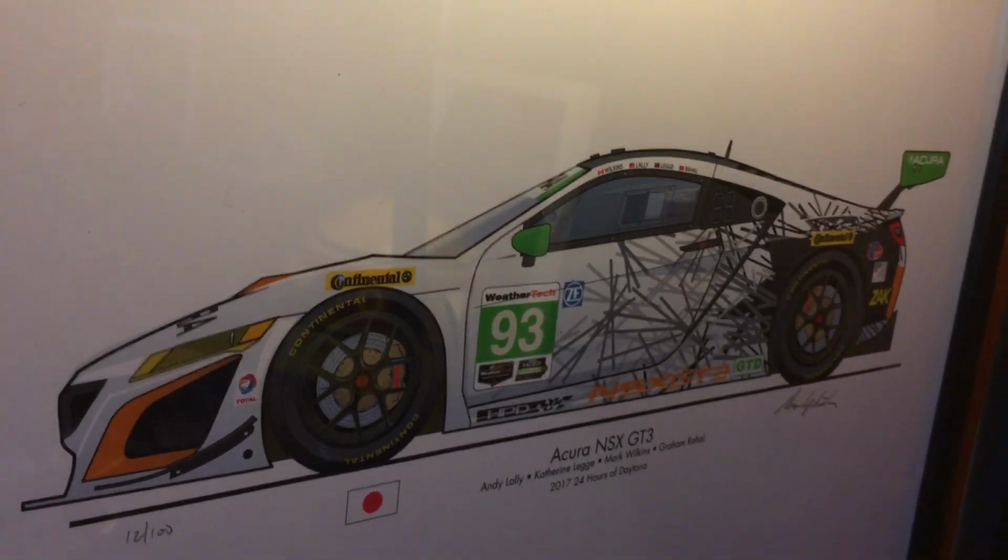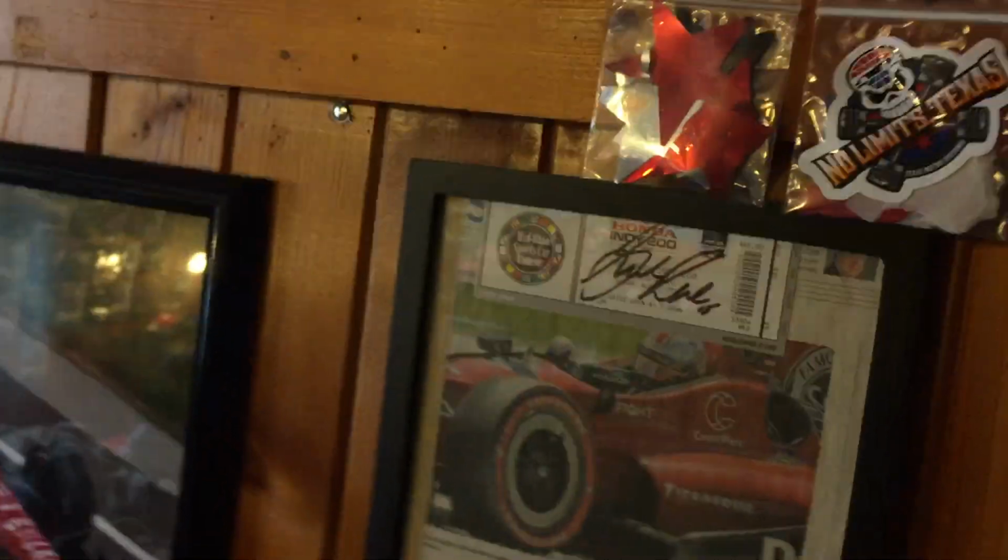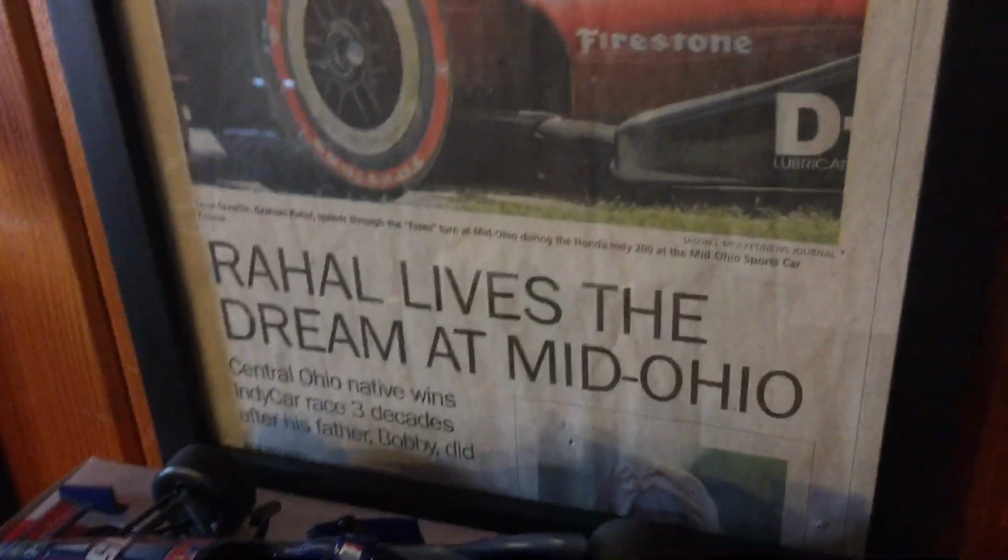So, we got the Acura NSX GT3, 12/100, the print that Graham was in. I gotta get that signed. Now we get to the top of the shelf. This is where all the exciting magic happens. We have a Ray Hall Lives the Dream Mid-Ohio.